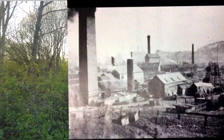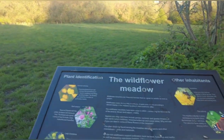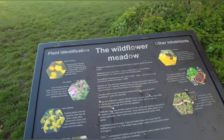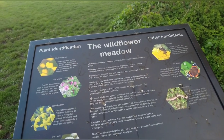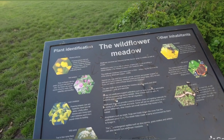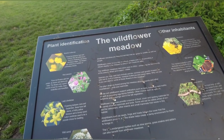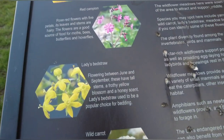Really quite a lot. But just journeying by the side of me, you can see plant identification. It says there, the wildflower meadow. Wildflower meadows are beautiful habitats that are great for wildlife as well as people. Wildflowers come in a variety of colours, shapes and scents, providing a vibrant display to be enjoyed by people and creatures alike. The wildflower meadow here, sown in 2022, enhances the biodiversity of the area to attract and support wildlife.